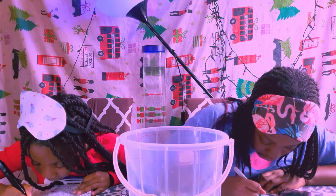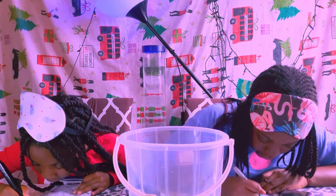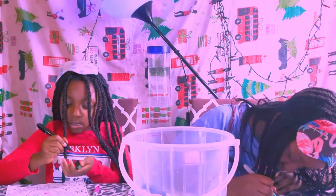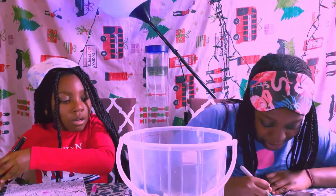I'm going to use this. 30 seconds left. 30 seconds? No. I have to colour this quick. I haven't even finished colouring. To be honest, guys, this will take me hours to do.